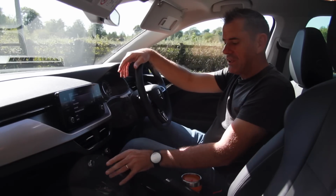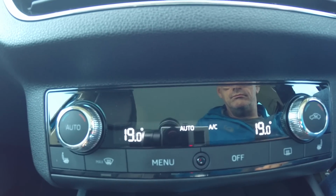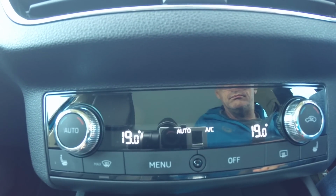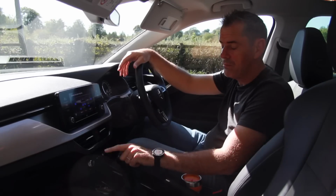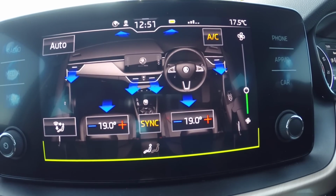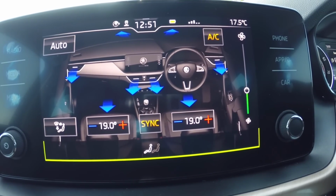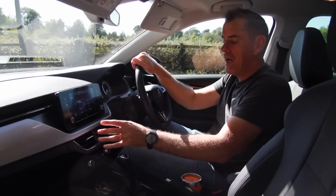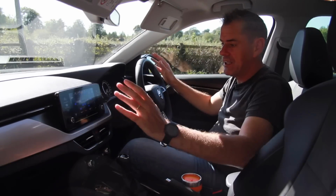Then I have dual zone climate control below that, which has manual buttons on it, which is nice. So you've got a knob to turn things up and down. It works. Heated seats on the front here as well. You can click a menu button here and bring up a menu that allows you to touch screen all the heating controls. So unlike a lot of car companies, Skoda managed to do both. Two vents here in the front, two vents either side, nicely balanced.